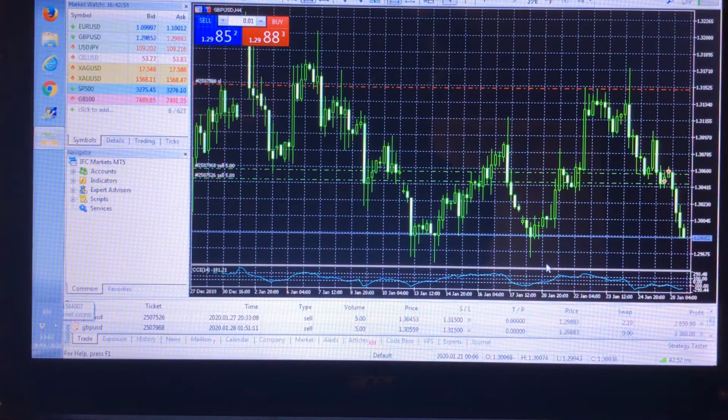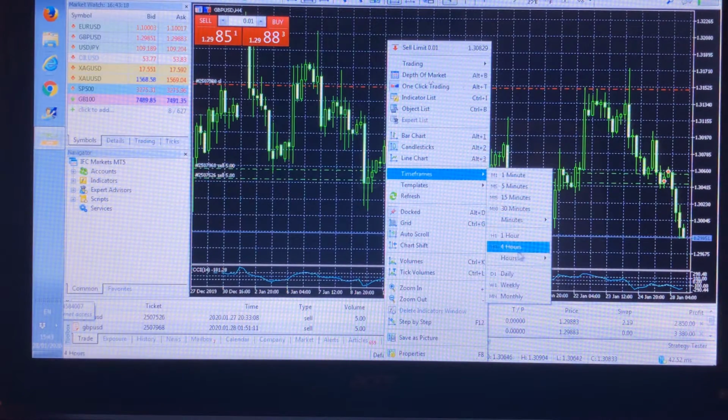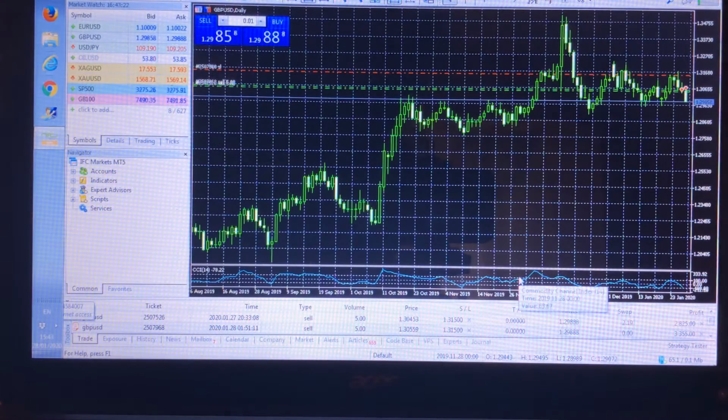So it looks like it's hitting resistance at this point. It looks like there's some resistance on the 4-hour chart as well. If it breaks the resistance, it will continue to go down. Let's change the time scale. The drop could be quite substantial. It peaked at 1.34. This is on the daily chart, so there's quite a bit of resistance across that at this level.